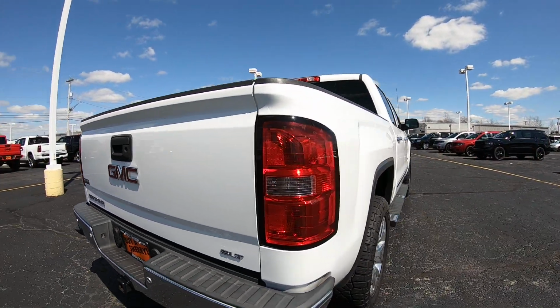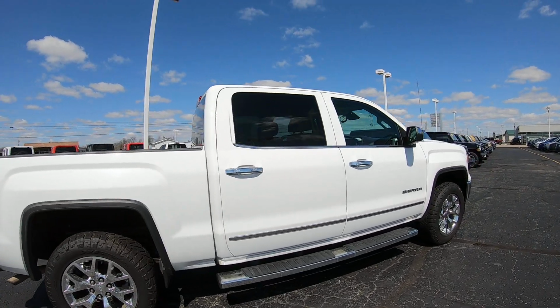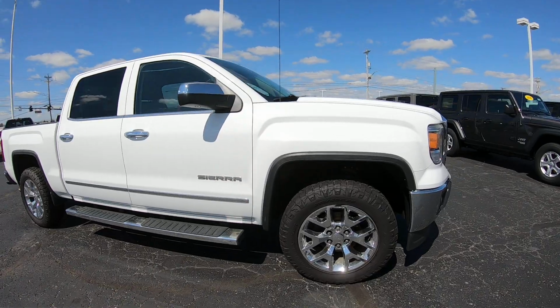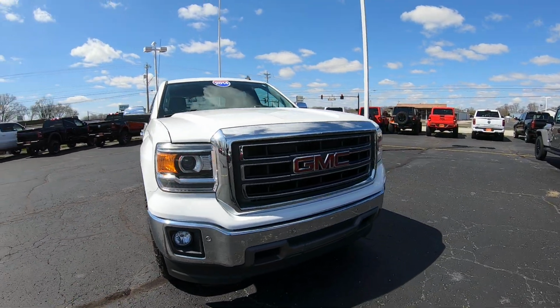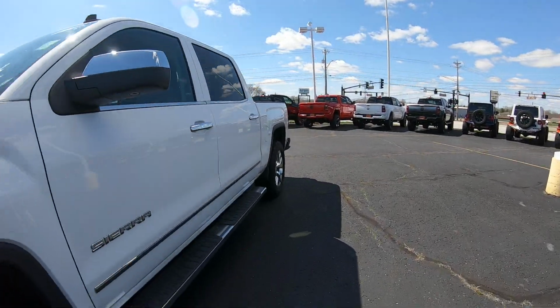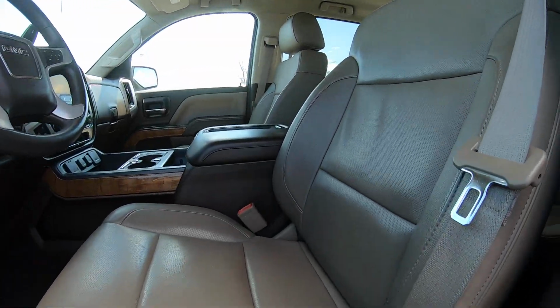This is an SLT model, if I did not mention it up front, so it's going to have a lot of the bells and whistles on this truck compared to most. And as you can see, just by walking around it, you do have them upgraded rims, the chrome front bumper, the front monitoring systems, and the rear monitoring systems on this truck. Leather seating throughout, as you can see.